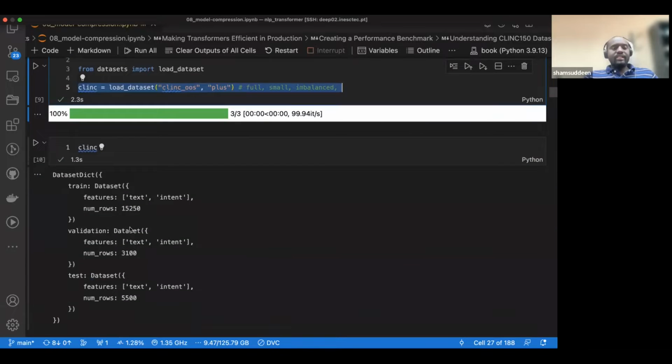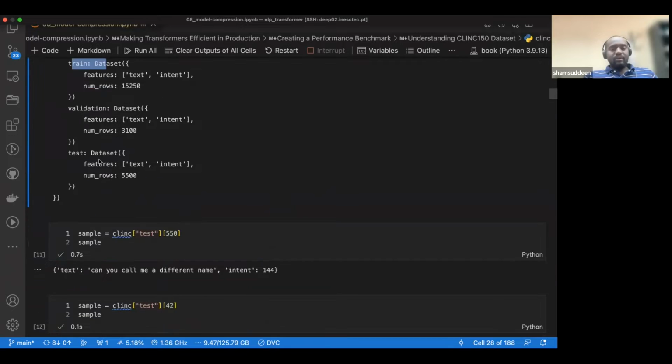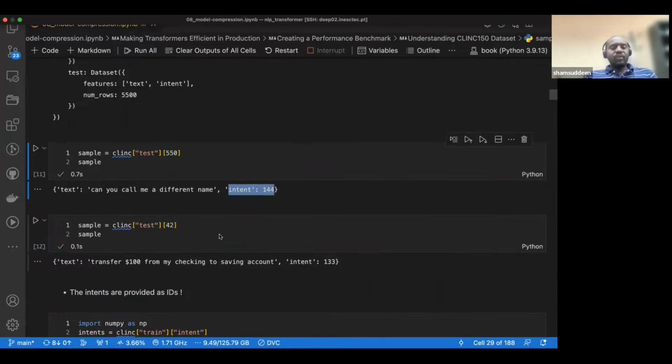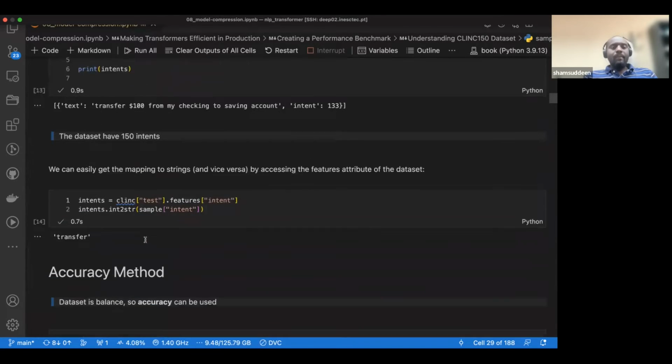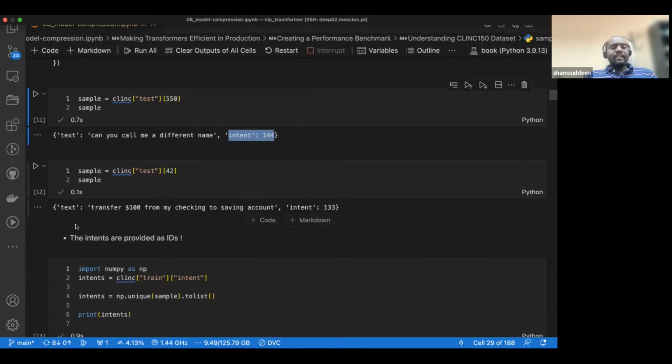And looking at the data set, we can see it has train, validation, just the normal Hugging Face structure. And now here we can see a sample. We have the intent, "Can you call me a different name?" But we can see the intent here is an integer. So we can convert the intent into text. So that is the data set that we have seen.